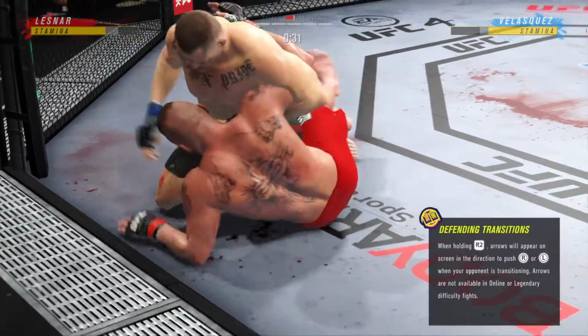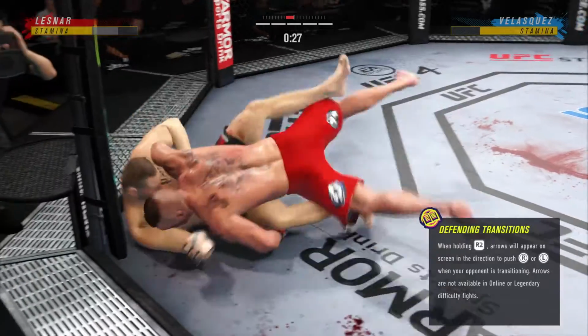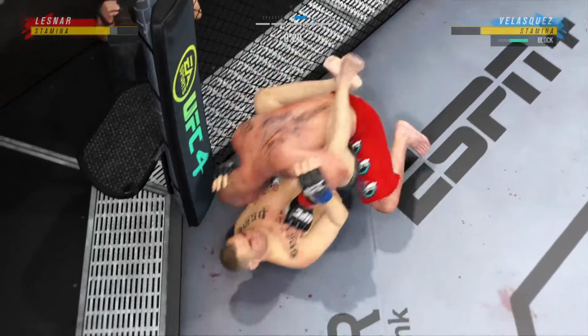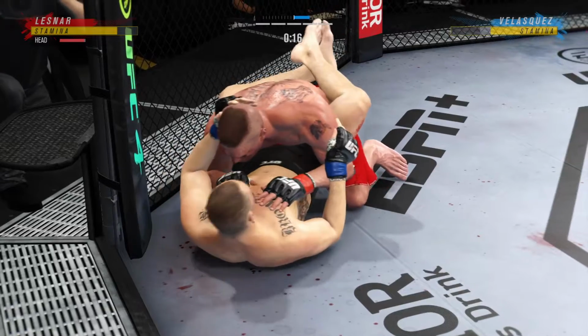He's got the full mount. See if he can get that ground and pound going. Oh, he's got to get it going, but he can't rush. A lot of times, guys get in the full mount, and they rush. They get nervous. They're like, oh, my goodness, I'm winning. Reality is, you're winning, but it can change in a matter of seconds because then they can be gone.